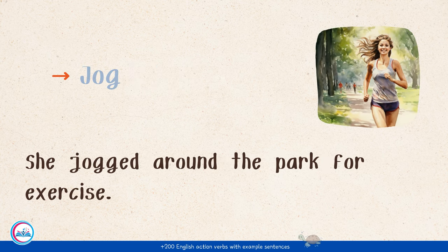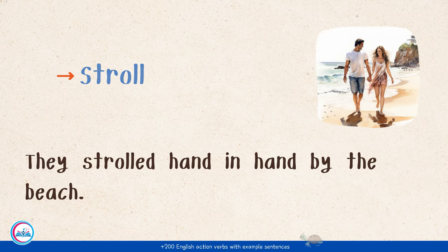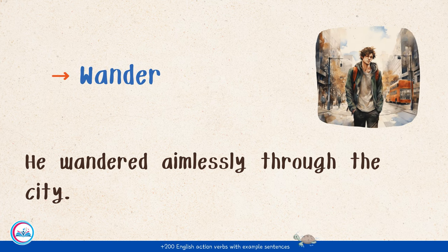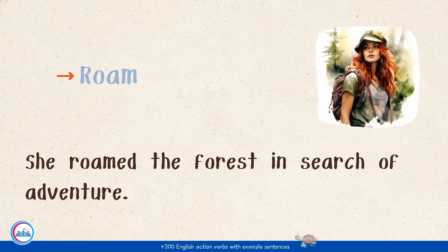Jog. She jogged around the park for exercise. Stroll. They strolled hand in hand by the beach. Wander. He wandered aimlessly through the city. Roam. She roamed the forest in search of adventure.